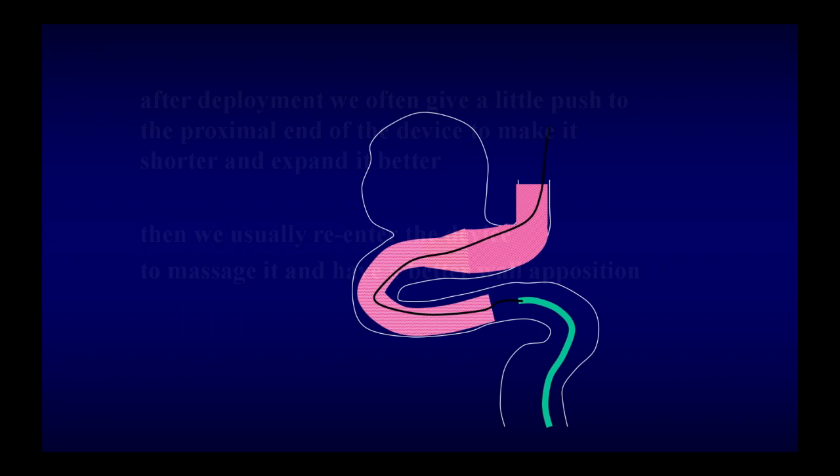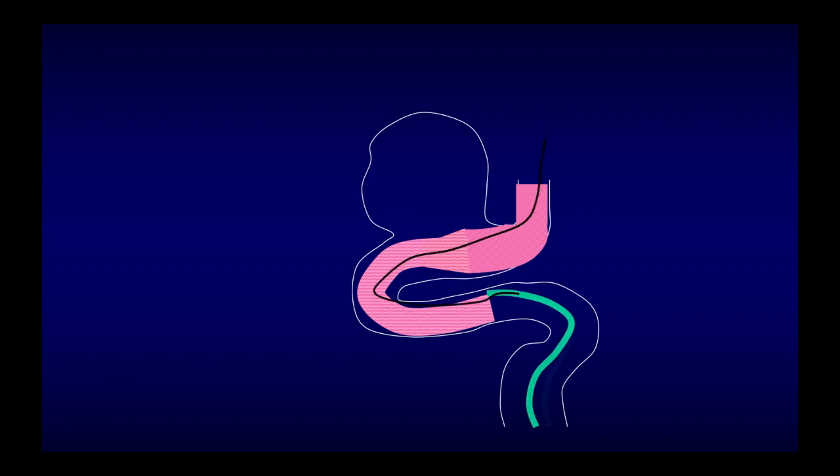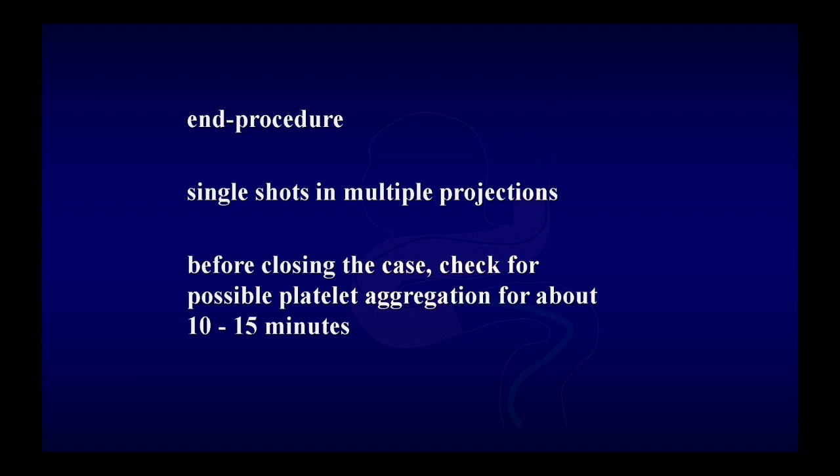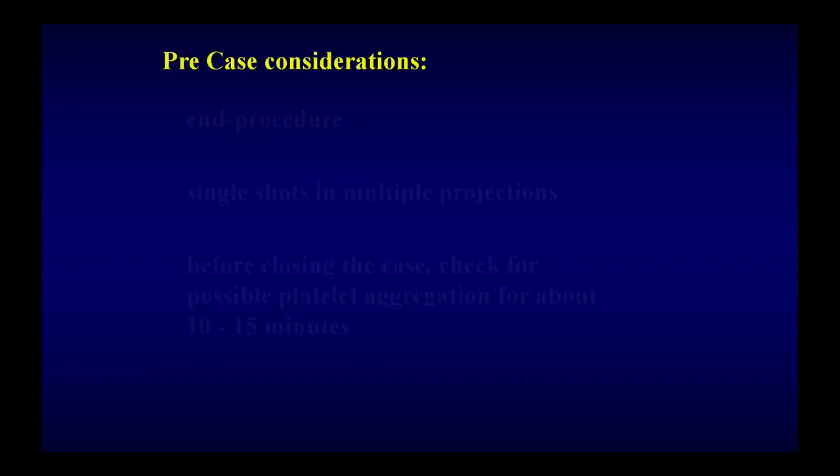At the end of the procedure, you have just deployed the stent. Here's your microcatheter. If you pull on the wire, the catheter, because of the tension, will go forward, and it usually goes there, and it pushes forward the flow diverter, and the shorter it is, the more open it is. You want it short. Then we look very well in all projections, and finally we wait some time, not always, just to check after a few minutes if there is any platelet aggregation.